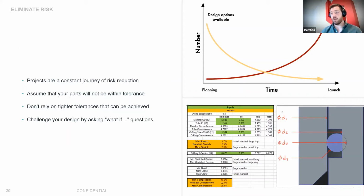If you go through that with each component quickly in your mind as you're developing it, you'll end up with a much more robust design that can handle those changes. Like I said, don't rely on tight tolerances, but also run small little tolerance loops in your head as you're designing these parts.